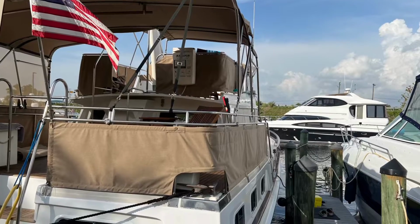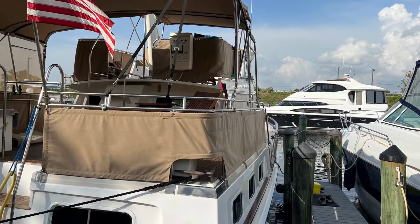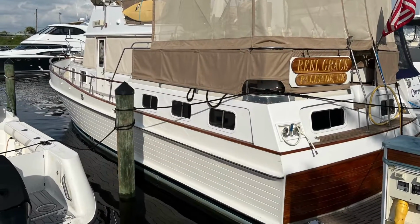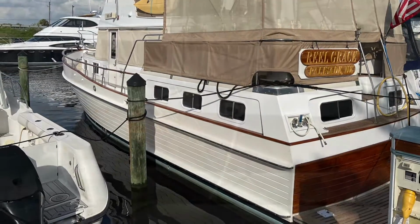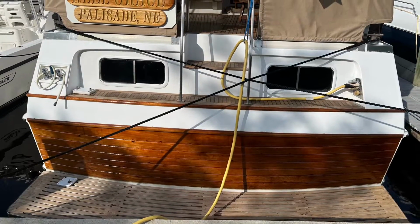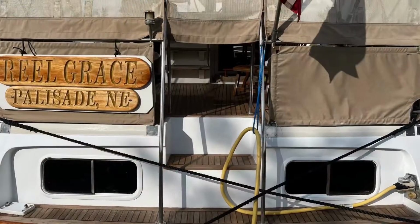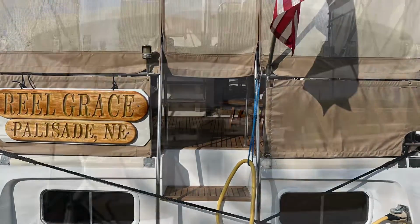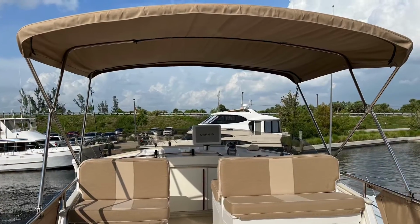This boat is extra, extra clean, and the people just did a fantastic job and spent years with this boat. I think the current owner, Tom, has owned the boat for about 3 years now and just did an incredible job with it. And I really wanted to share it with you guys and show you, if you're in that buying market, this is what you really want to be looking at.